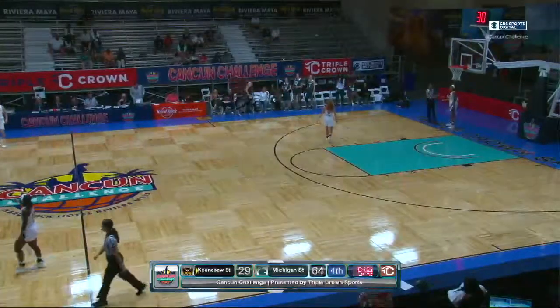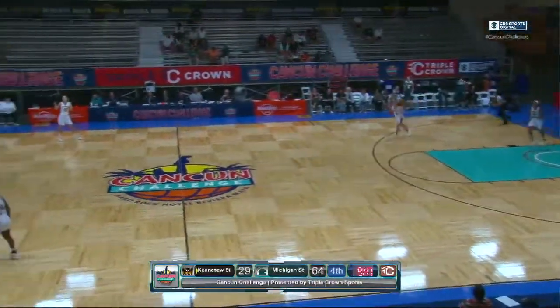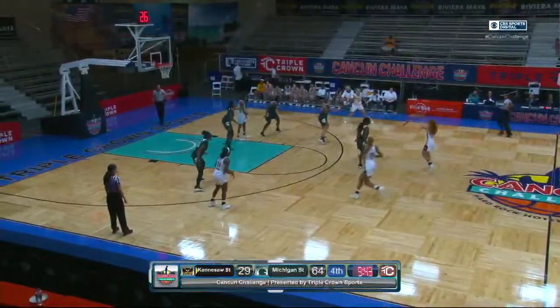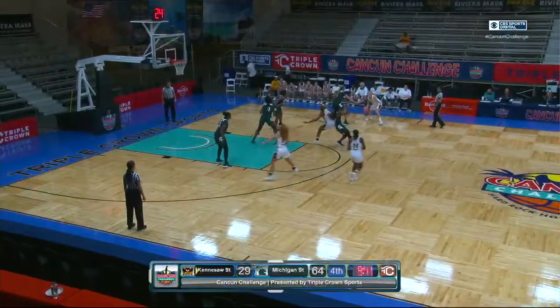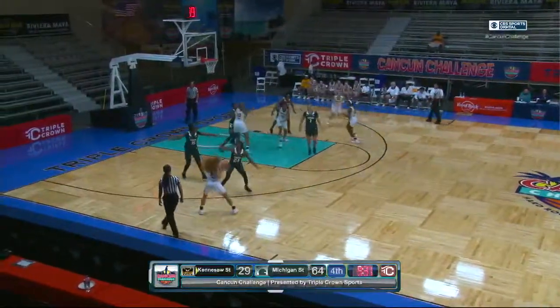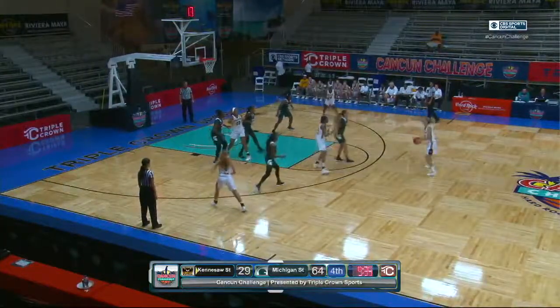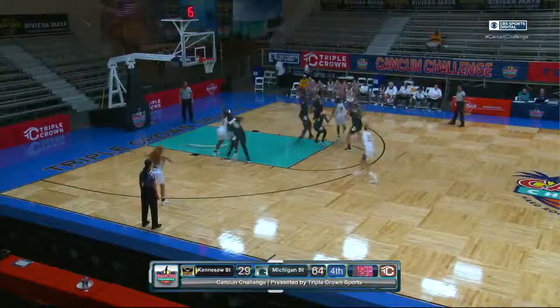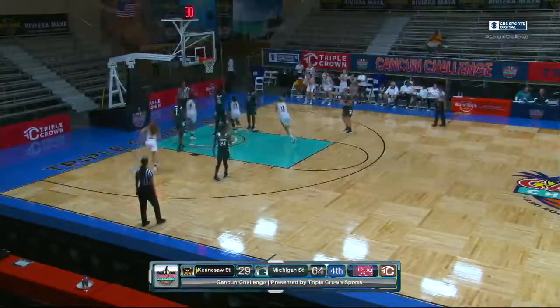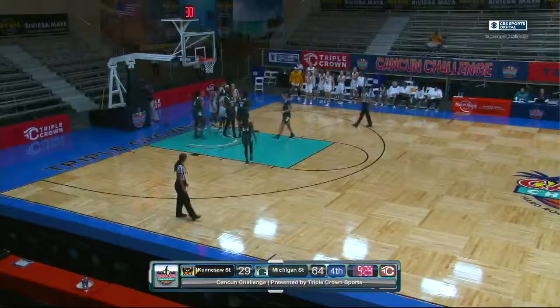Nadi Tombo checking in for Jenna, so maybe Jenna is done. So the Spartans have Nia Clouden, Tori Osmond, Nia Holly, Victoria Gaines, and Nadi Tombo on the floor. So still two starters on the floor for Michigan State, up 64-29. 9:35 to go in the fourth. Lob to the right elbow. Now toss into the post. Layup good, and a foul on Gaines. Fourth foul on Gaines.